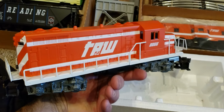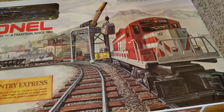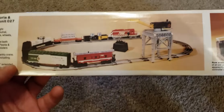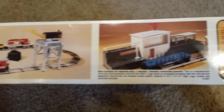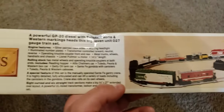All right, so one last look at the box here. Paperwork that came with it. And there is the action shot right there. You know, this is a dream of a lot of people growing up. They're like, oh my God, I can't wait to get that train. When I was a kid, it would be pretty awesome to get one of these. And I think I ended up getting a couple growing up, and they were HO scale. So always very happy to get a train set. They were a big deal to me back in the day.